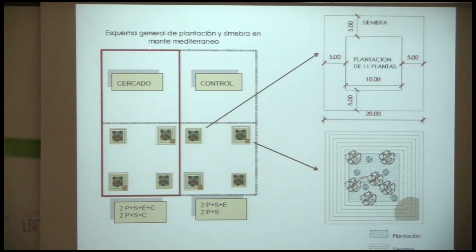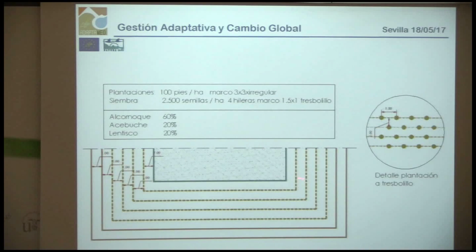So what will be done there is this design. In each of these plots, there will be 2 plots fenced, 2 plots open. So this is to see whether simply by excluding the cattle we can enhance the recovery of the shrub vegetation. In 4 of these places there will be sowing of seeds in this band in the periphery and planting of young plants in the center. And 2 out of these 4 will have this cover of branches protecting the seeds. And seeds will be a mixture of alcornoque, acebuche, and lentisco, and they will be planted in lines at 1 meter distance, and in each place 2,500 seeds will be planted. So basically this is almost management scale planting.